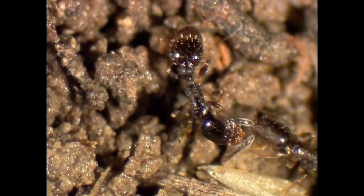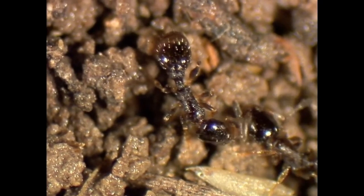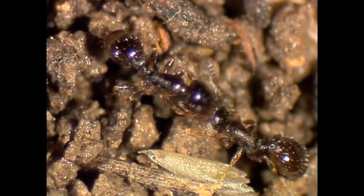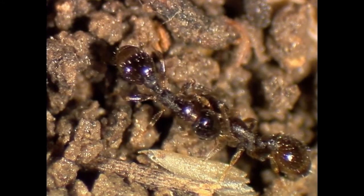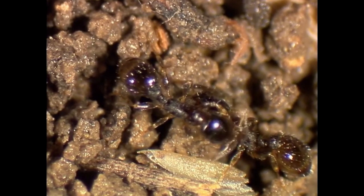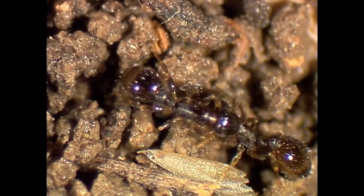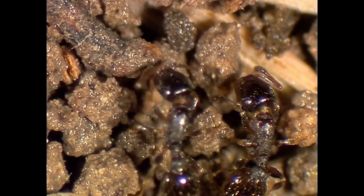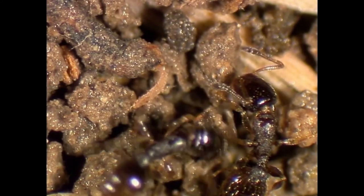Here's another grooming sequence with two ants. She says, we don't know why they do this, but they think it's getting nourishment. There's a little scale insect lying down at the bottom of that screen. And in a moment, after the ant has cleaned everything on the ant, it goes over to the scale insect and begins cleaning on it.